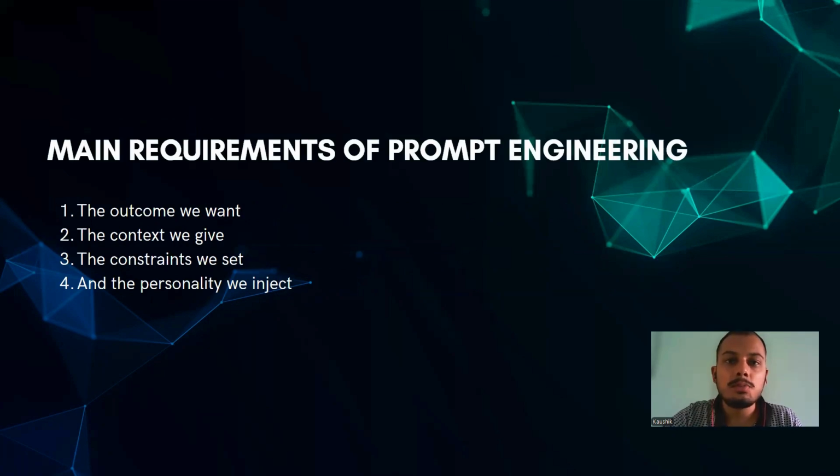So this is the most important part while crafting a voice agent, which is the outcome that we want, the context that we give, the constraints that we set, and the personality we inject. Nail this and your agent sounds like a pro. Miss one, and it sounds like ChatGPT reading a bad review. So let's dive into the good stuff.